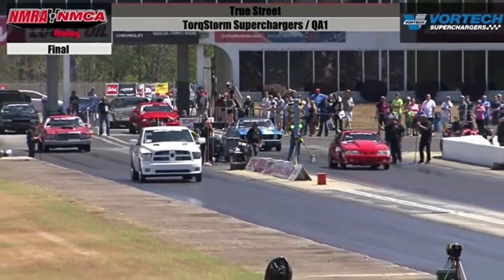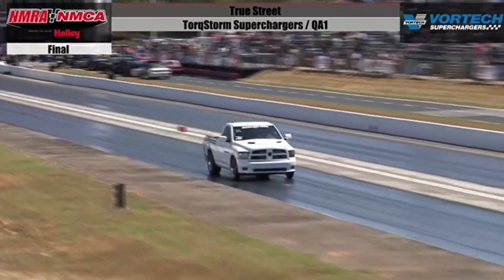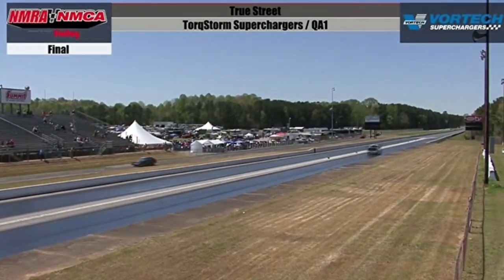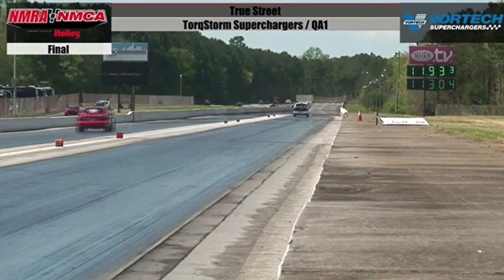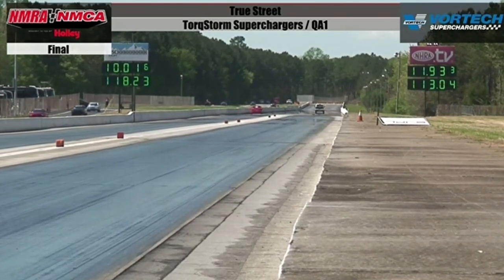Here we go, Dylan Derby right side in the Ram, and wait on car 99 to take off. There he goes. Top end. 1193-113 to a 1001.